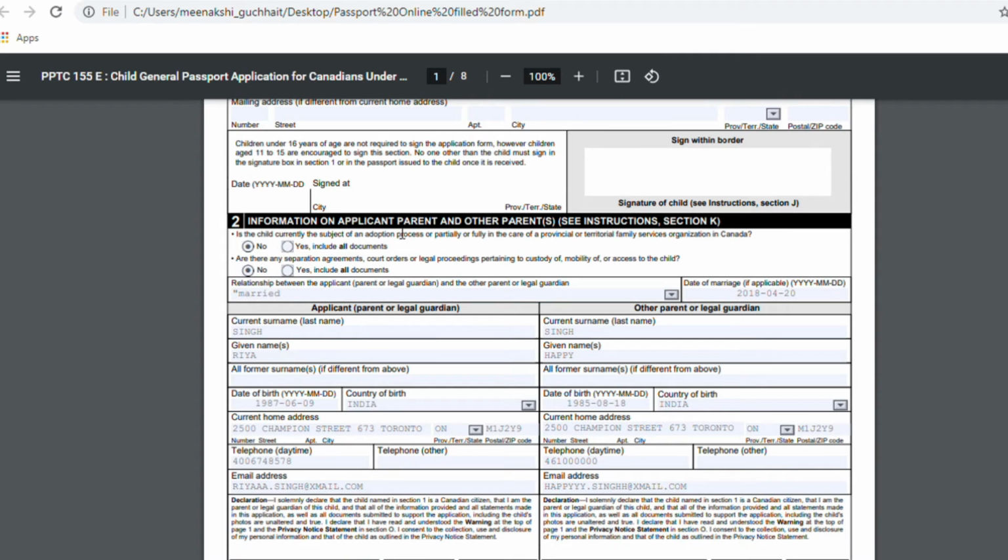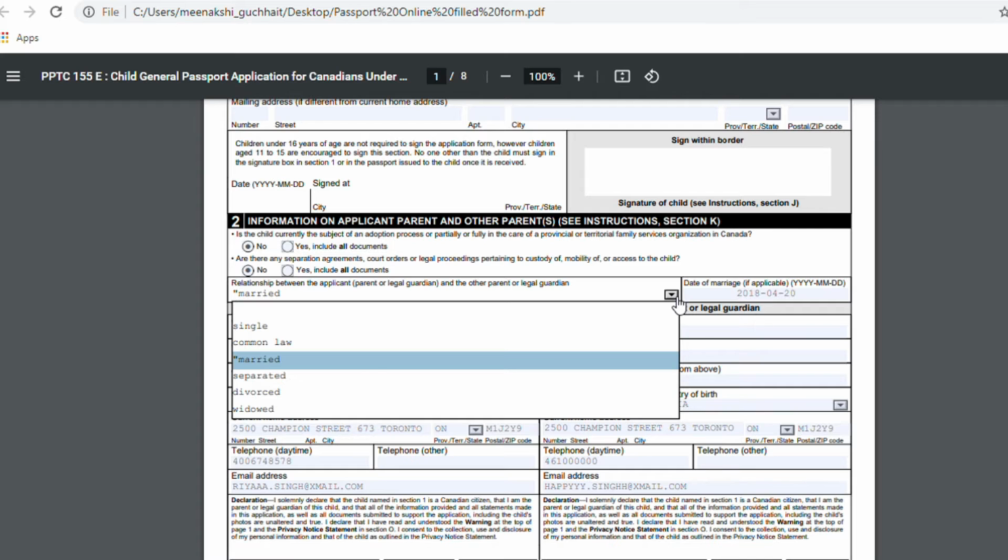Information on applicant parent and other parent. Is the child currently subject of adoption process? In our case, no. Are there any separation agreement? No. Relationship between the applicant. So again, there is a drop down, selected married.